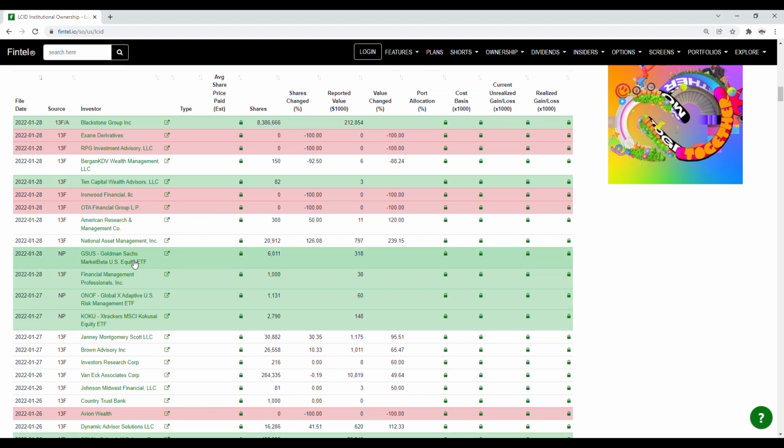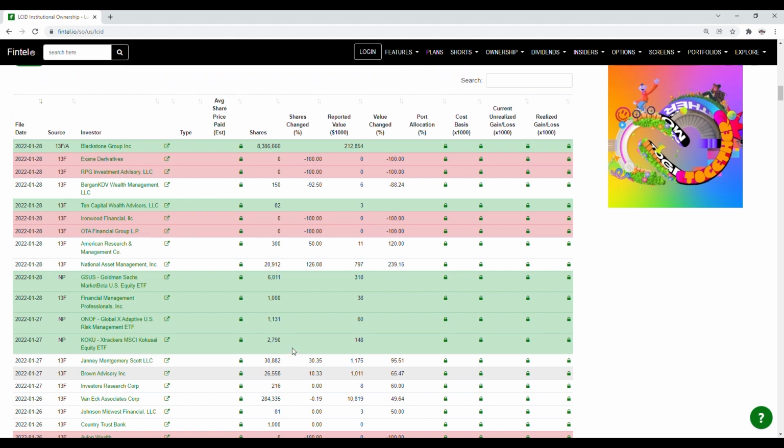Going down further, we see Goldman Sachs Market Beta that purchased 6,011 shares. We also have Financial Management Professionals that purchased 1,000 shares. And then as far as for the 27th, we've already covered, but we have ONIF as well as Goku that purchased just over 1,131 shares and 2,790 shares respectively.